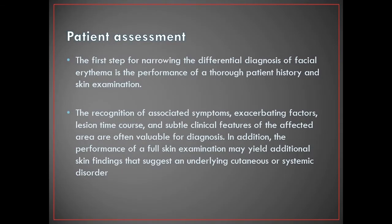So today I have a patient who is complaining of facial erythema. How am I going to assess this patient? The first step is to determine the differential diagnosis of the conditions that could be the cause of this erythema. That's what we are discussing today. I should also recognize the associated symptoms. I should take a very good history from the patient about the onset of this condition, exacerbating factors, and any other manifestations like itching. Associated manifestations can lead to the diagnosis.